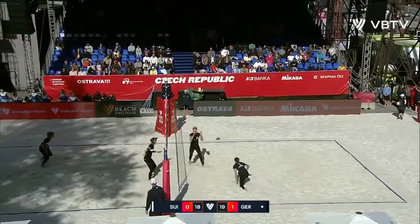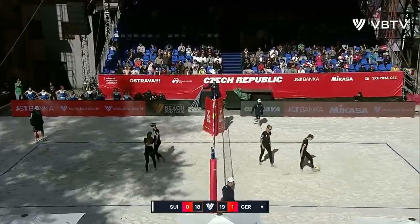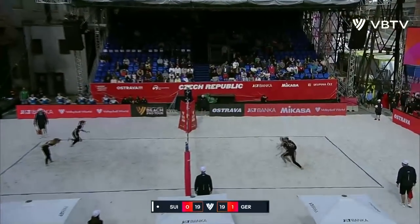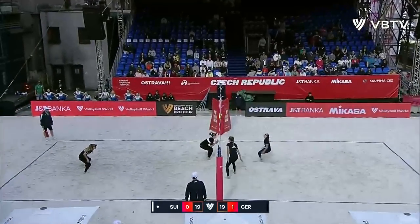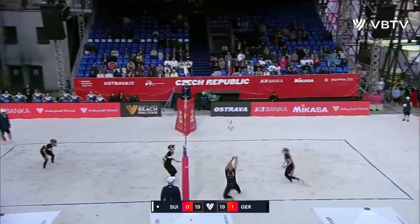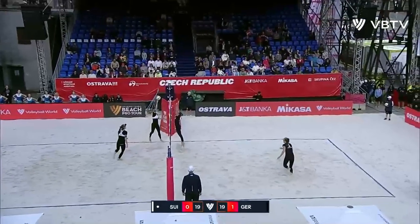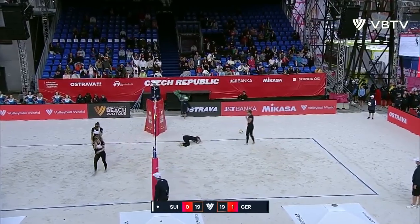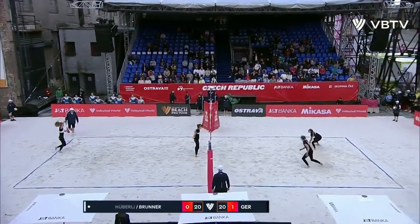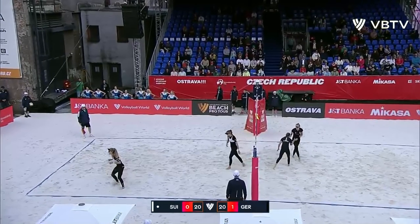The roll is picked up. Oh, but the block, very, very good from Switzerland. In a gritty way, but perhaps a bit of frustration crept in there for Sinja. And a big block. Switzerland. Again, Switzerland just out. I don't know. That's maybe my least favorite mistake. Missing the serve is on match point. Mm-hmm. On match point, yeah.